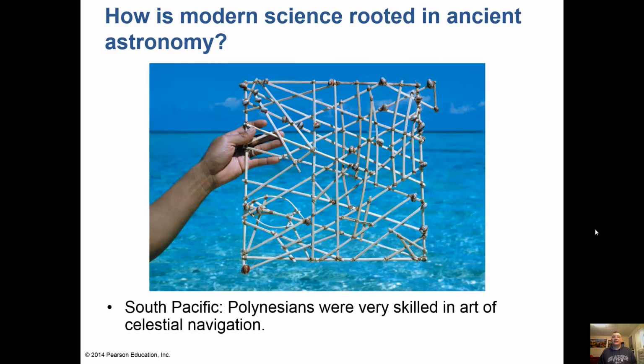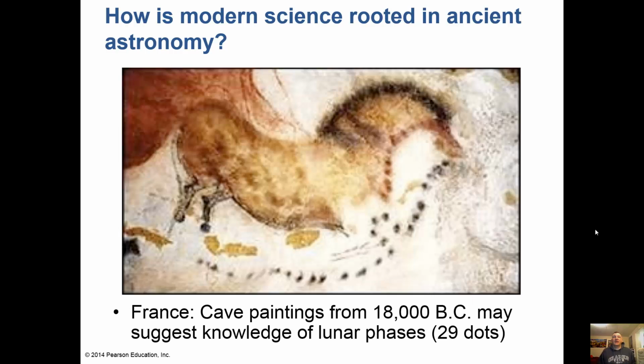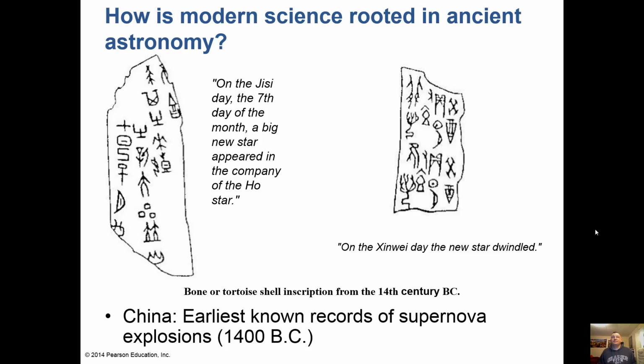In the South Pacific, the Polynesians were very skilled in the art of celestial navigation. In France, cave paintings from 18,000 or 20,000 years ago may suggest knowledge of lunar phases with the 29 dots. In China, the earliest known records of supernova explosions go back to 1400 BC. We know they saw one of these in that time period.